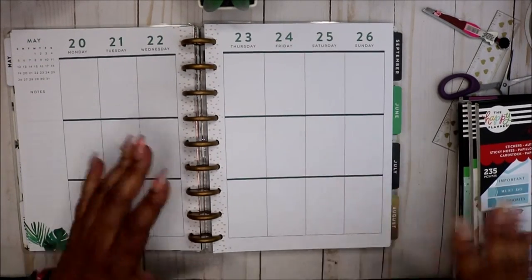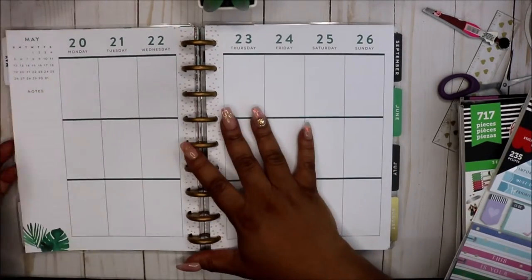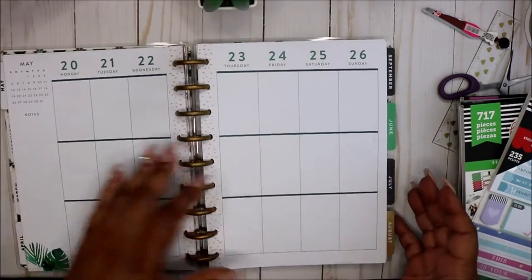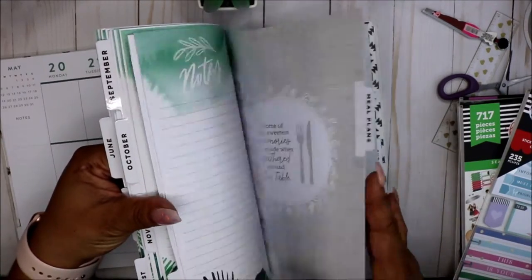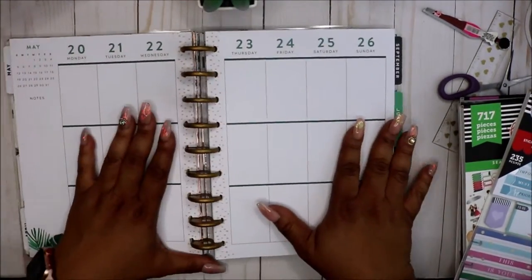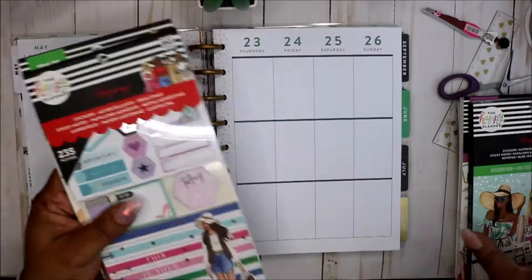So let's get into this planner today. I'm using my classic. This is what the cover looks like. I added my home thing here. I haven't done anything to this planner because I wasn't going to use it. So I'm not going to ramble today.